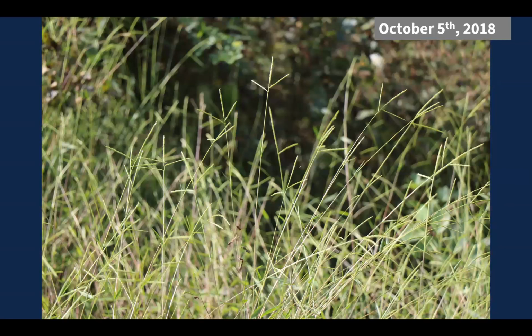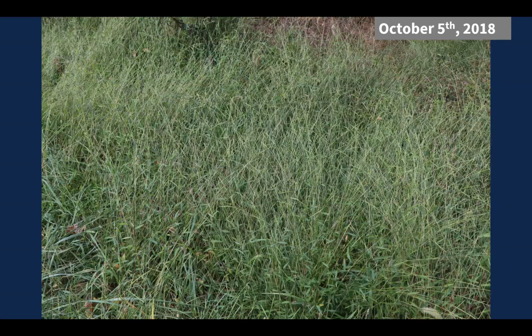In fact, here's a picture from a few years ago, and I wanted to look it up to see the time of year it was, and it was October 5th when the plant looked like this. So you can see very late compared to most other grasses out there. You usually don't see this level of flowering on the ground with stiltgrass unless it's really in the open, right? So this is a shade-tolerant plant. In the shade, it doesn't produce a ton of seed.